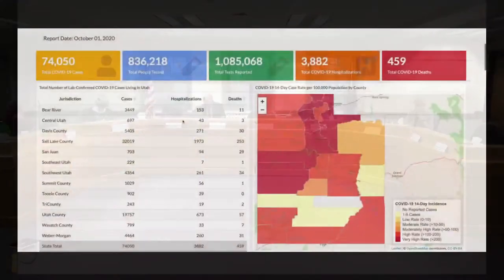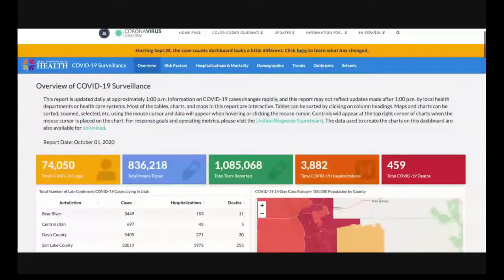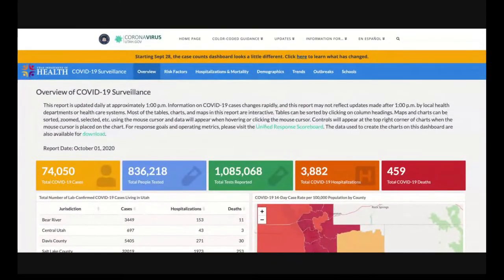You're seeing an increase across the state. Fortunately, it's not at the same percentage in our district as you're seeing in other districts. I'm just sharing with you here coronavirus.utah.gov. They're starting to build out some dashboards. As I mentioned in our last board meeting a couple weeks ago, we're working on some dashboards and some prototypes as well.